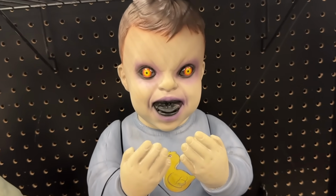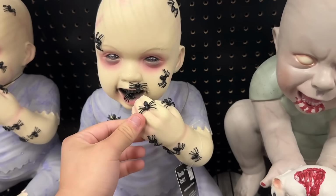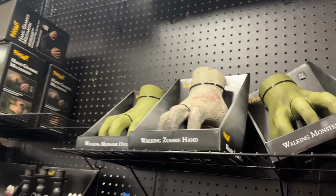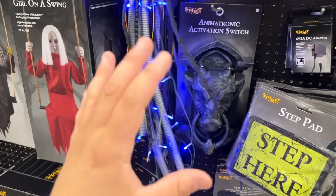This one plays peekaboo with you. The arms are a little broken. I think it's actually messed up. Over here, this one's eating a hand. This one's got a bunch of bugs. Here's a dead rat. You got this one that sits there. And then Ghostface and It, if they were babies. You got some of these hands that move around. This thing that lights up and shocks you. It's crazy. It's actually electric.